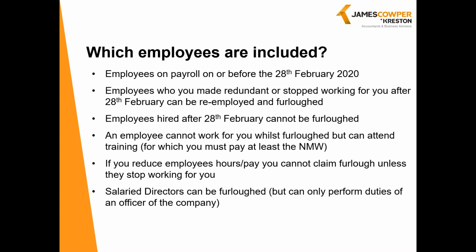Employees who you made redundant or stopped working for you before the 28th of February can now be re-employed and furloughed. Now you're doing that as a favour really, because you have no intention of re-employing them as an employee. The reason the government is saying you can do that is because of bullet point 3, that anyone that was hired after the 28th of February cannot be furloughed.